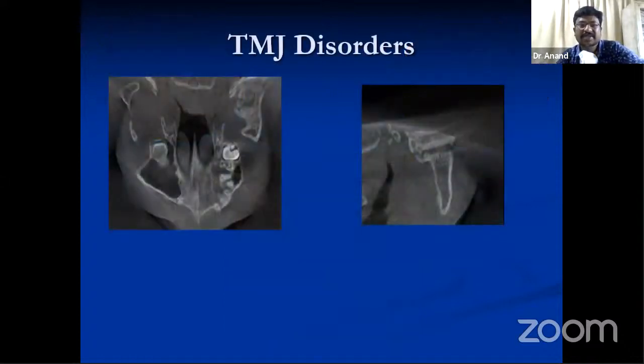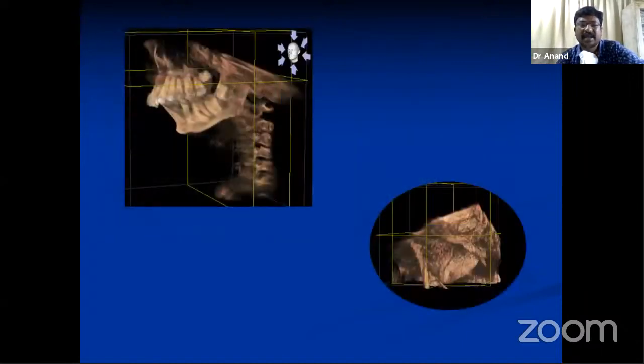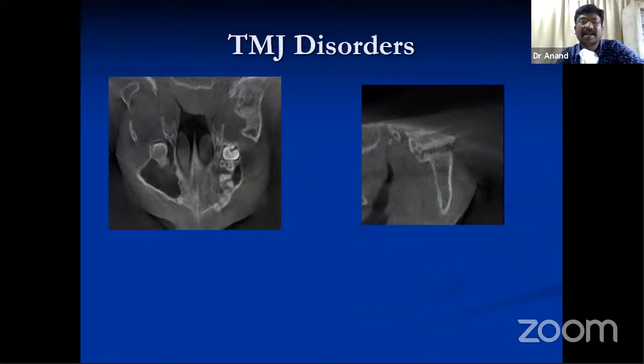And also in case of TMJ disorders and ankylosis, you can usually visualize whether it is a bony ankylosis or a fibrous ankylosis with the CBCT scan. So if in case you find a segment of radiolucent area that is present between the upper and lower compartments of the TMJ, it is only a fibrous ankylosis. When it is a complete calcification that happens between the temporal and the mandibular bone, you have the complete ankylosis.